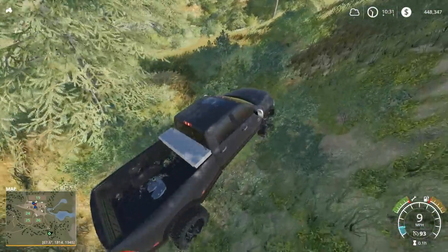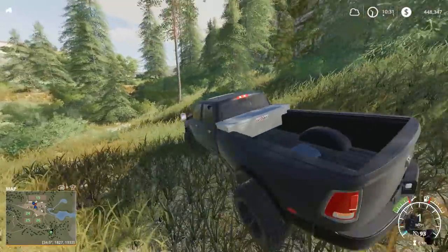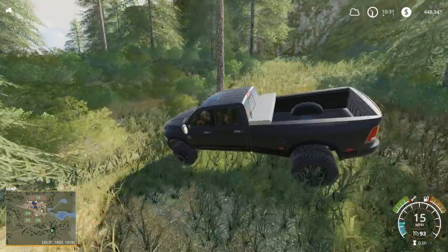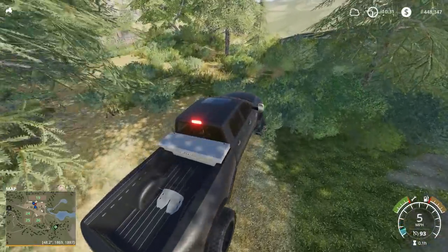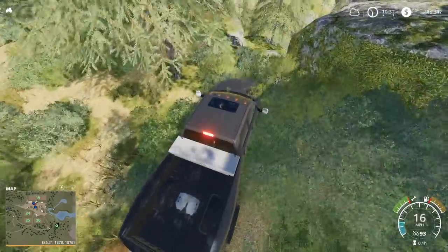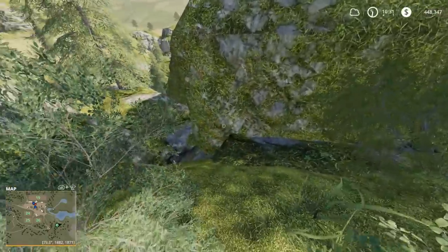Oh, yeah. There's an old car there. Thing does pretty daggone good off road. Little dirt pile here. See if we can find anything. Oh, snap, we about ran over. Oh, my goodness. What's over here?